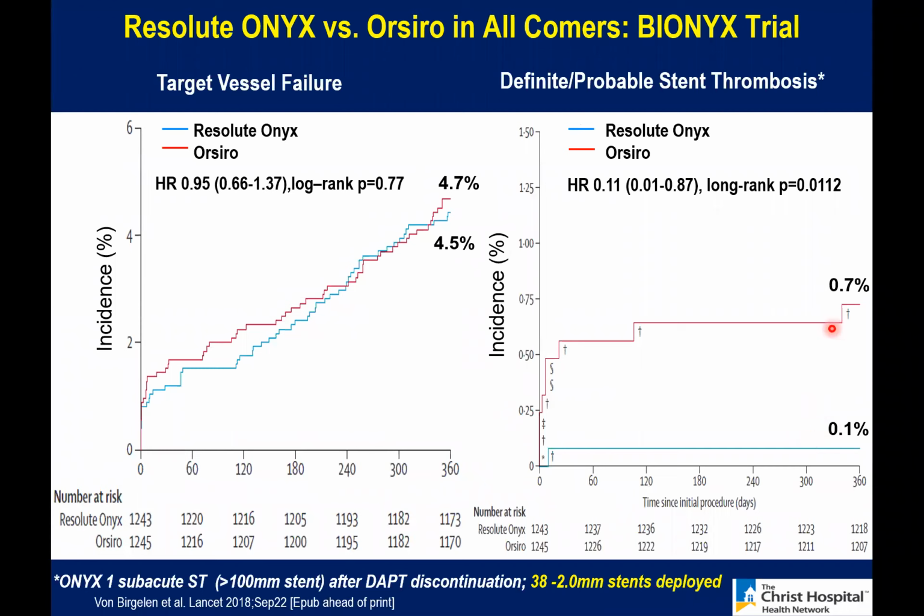You should also know that there were 38 2 mm stents in the ONYX group, none of which had a thrombotic problem. There were no 2 mm stents in the Orsiro group. The smallest stent diameter there is 2.25. You know that smaller stent diameters have increased incidence of thrombosis. The isolated thrombotic event that occurred in the ONYX treated group, I apologize, was a patient that got over 100 millimeters of stent and inappropriately stopped their DAPT within 30 days.